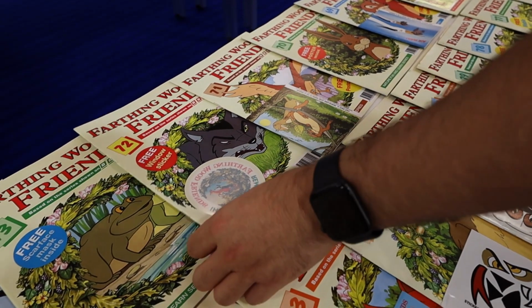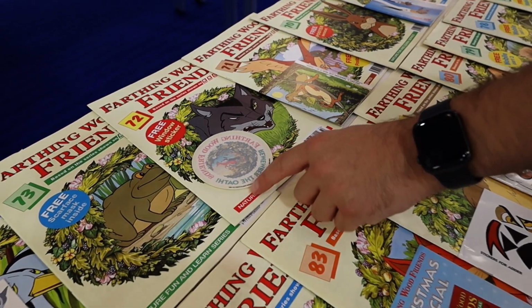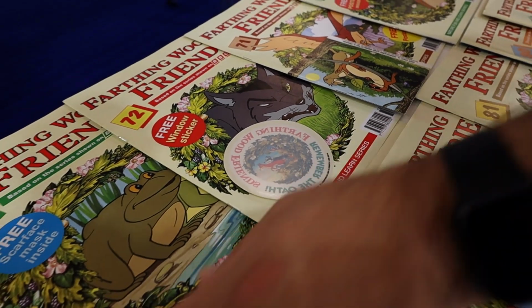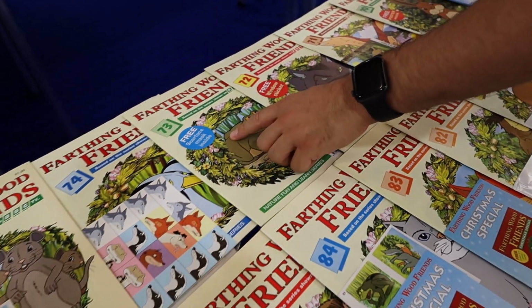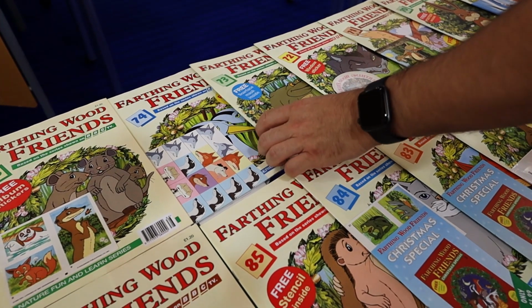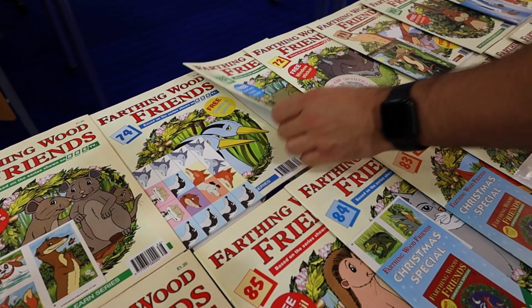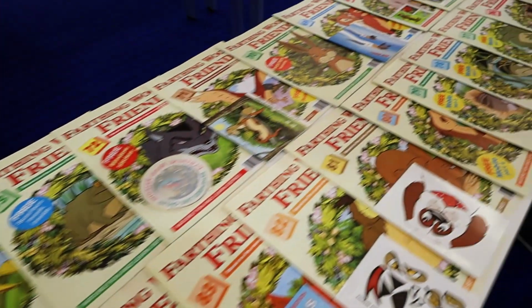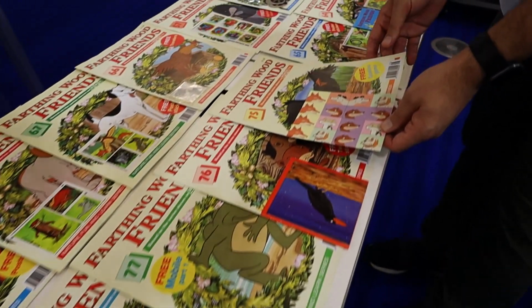72, a free window sticker, Friends of Farthing Wood, remember the oath. This can be stuck on the cars or on a window. And then 73, the third mask, which was a Scarface mask. Again, you'll be seeing these masks later on in the video. 74, a free domino game. And 75, the second part of the domino game.